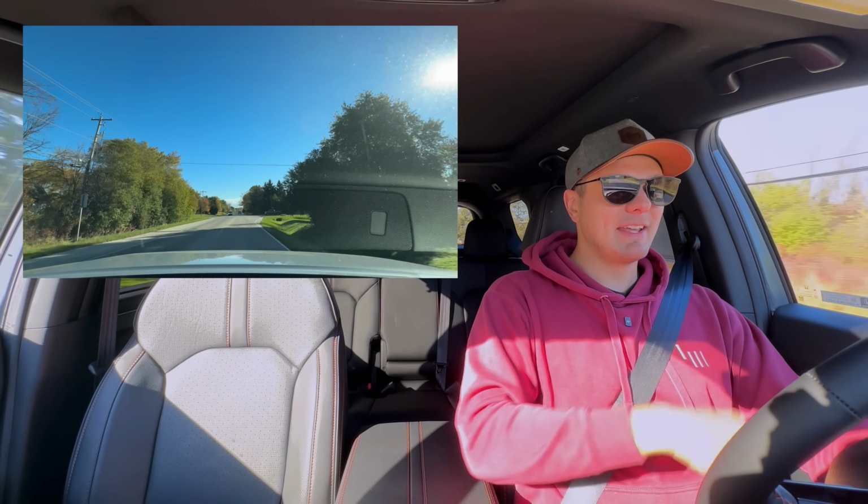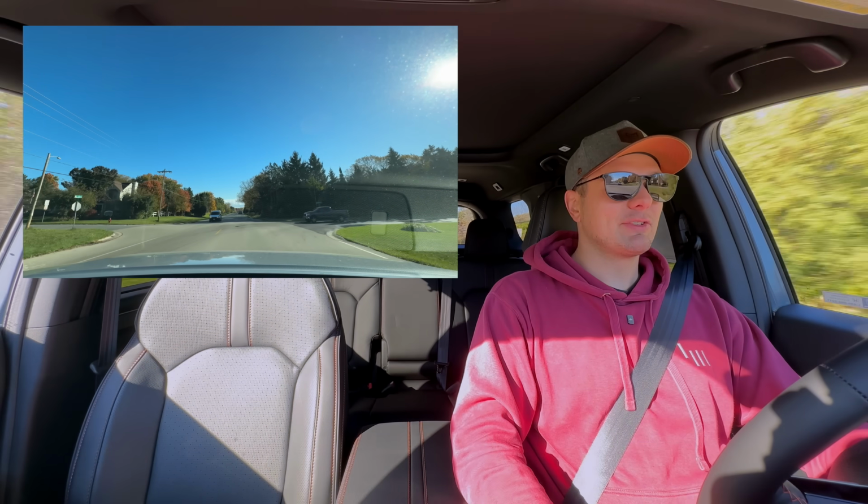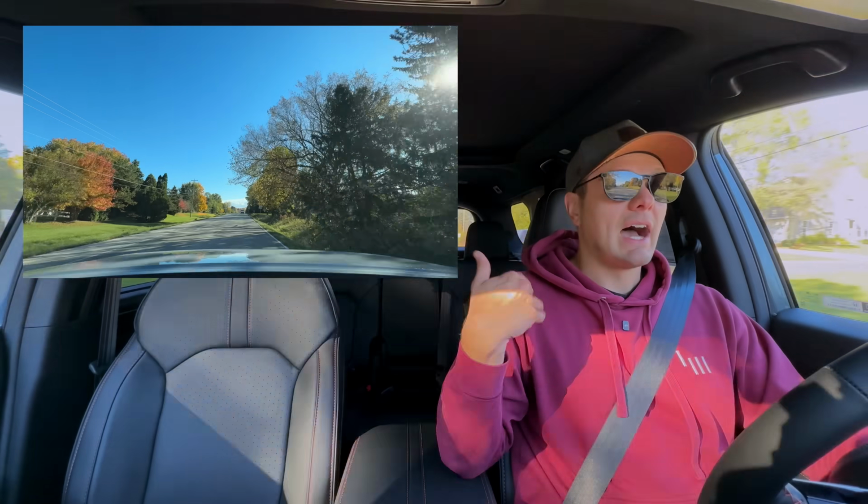It'd be cool if they put the MDX Type S engine in it and got like a Trailsport Type R. That would be cool, okay? I like to live in a fantasy world. It keeps me young.